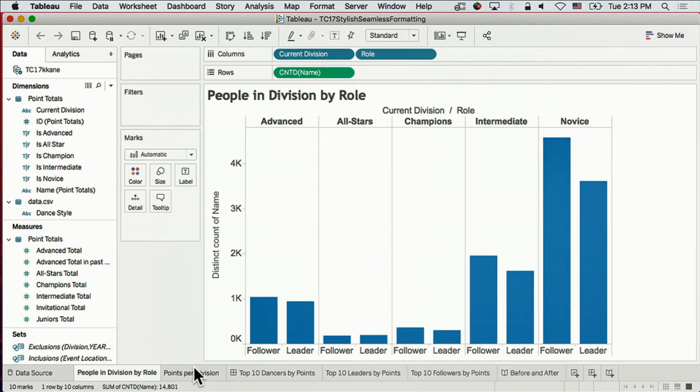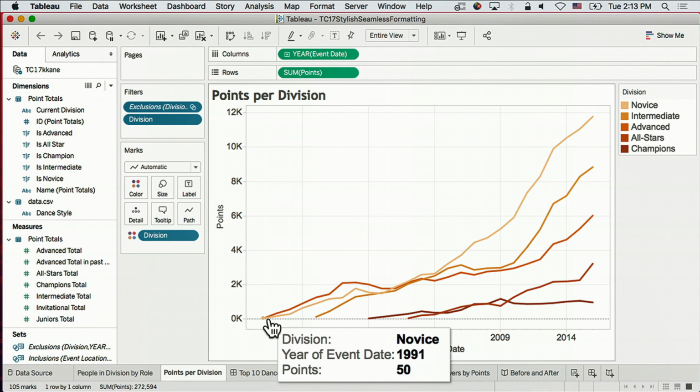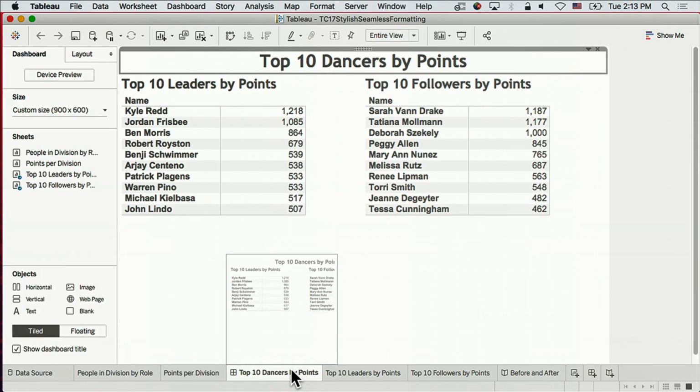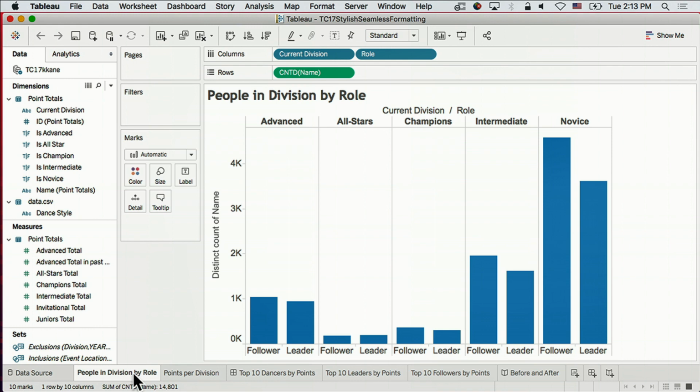And this next viz shows the number of points that are given out in each division each year. So as you can see near the start, there weren't very many events, so not many points given out. But now, West Coast swing is growing throughout the years. So there are more points. And this last viz is a dashboard that's made up of 2 sheets. And it's the top 10 leaders by points and the top 10 followers by points. And these are the vizzes we're going to be working with. And I hope one day to be on this list, but we'll keep hoping.